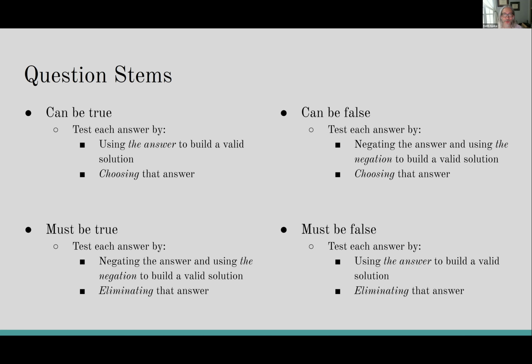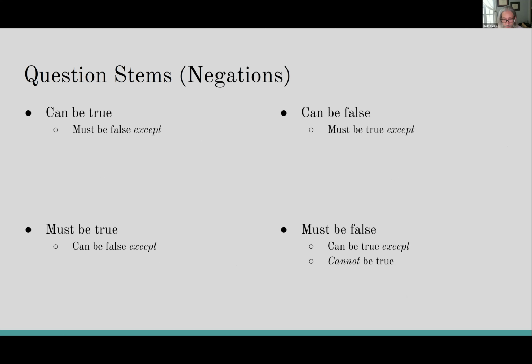What does it mean when they ask can be true? How do you test the answers in that question? What does it mean when they ask must be false? How do you test answers when that's the question, et cetera, et cetera.